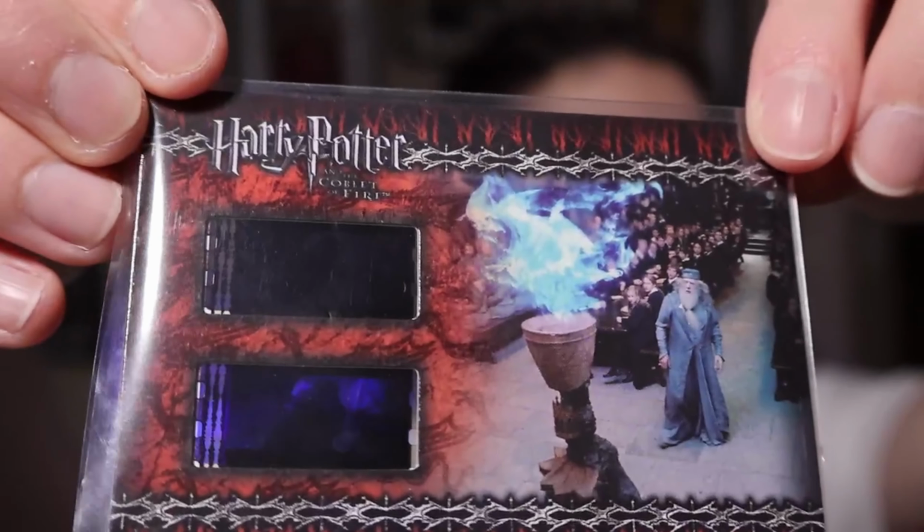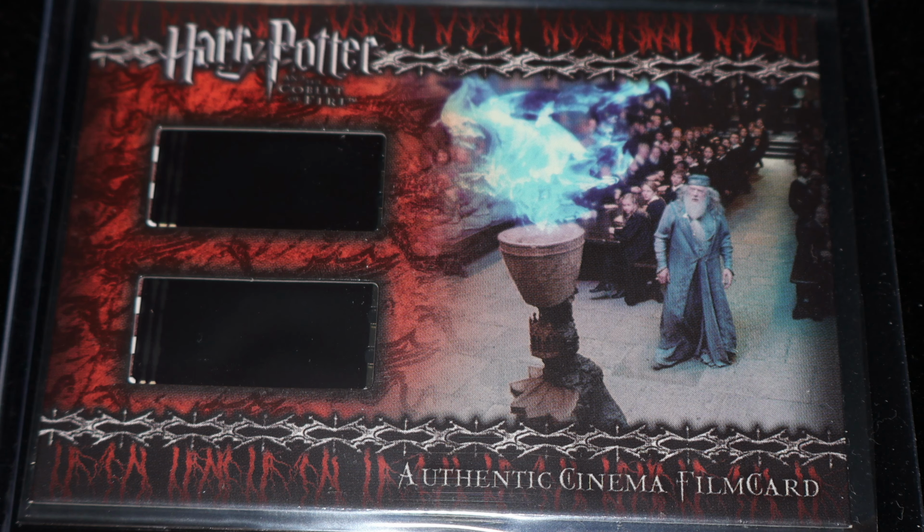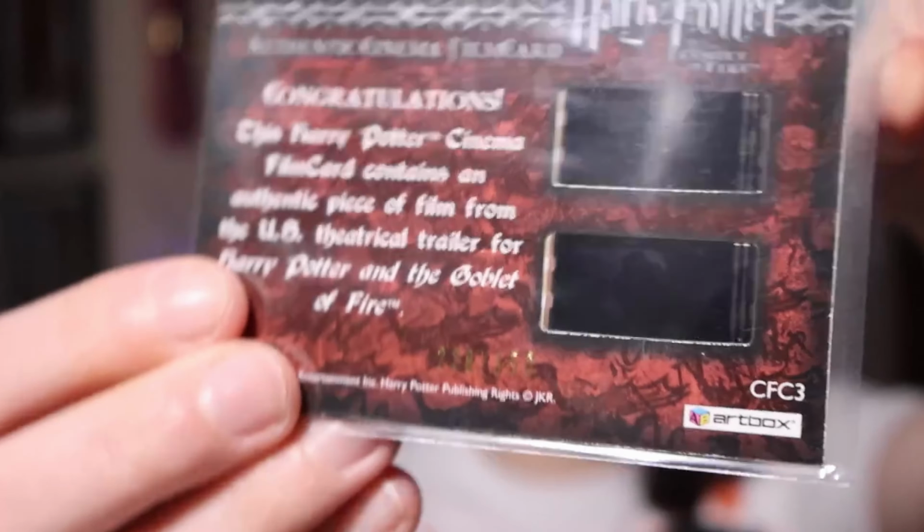Okay, so the first one we have is actually from Goblet of Fire, so we'll do that one first. Here is a cinema film cell of Goblet of Fire. Look at that. Now I don't even know what the film cell is. I'll have to really look at it in the light. But here's the back of it.